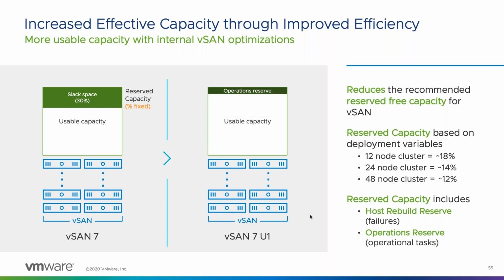So we are talking about really improved efficiency through effective capacity management. If you look at the releases before, even till 7.0, we used to reserve quite a lot of free capacity for vSAN, what we call slack space, at least 30%. That was a huge amount, whether in small or big environments. We have optimized on that, which means, if you look at the slide, in a 24 node cluster, we have brought it down to nearly 14%.